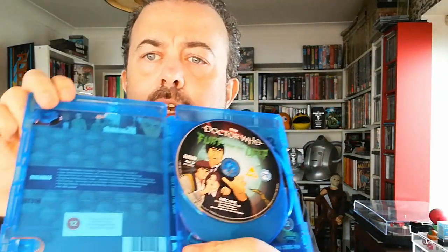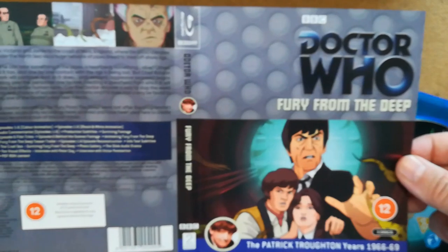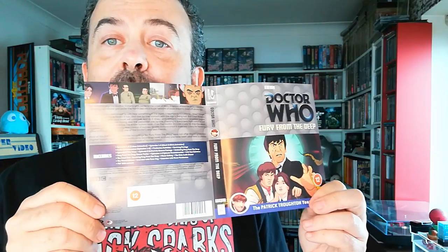There's also a full set of camera scripts in the PDF department for Fury from the Deep. List of credits on the back with all the transmission details. This is a really nice booklet. Happy with that. And I can see that there's something lurking away in the back of this sleeve. Wow. That's pretty cool. Wow, look at that. For people who want to have the Blu-ray among their DVDs, because obviously this is styled along the lines of the classic DVD range. Marvellous.